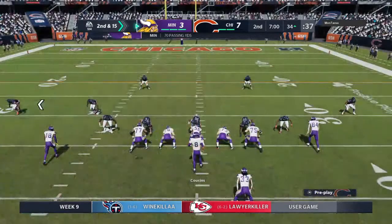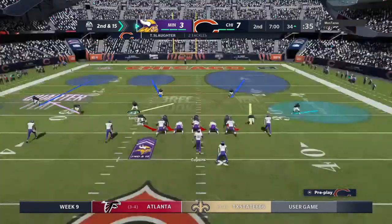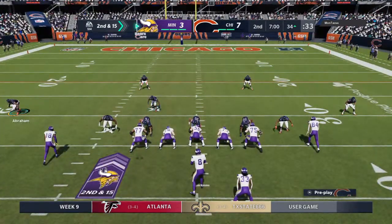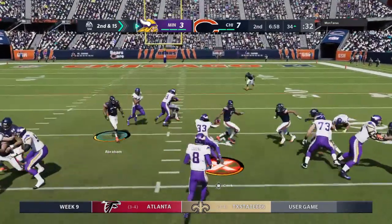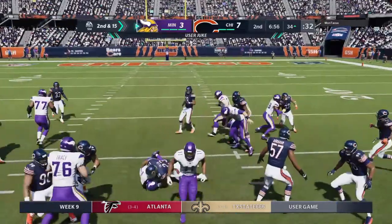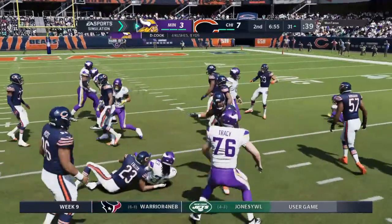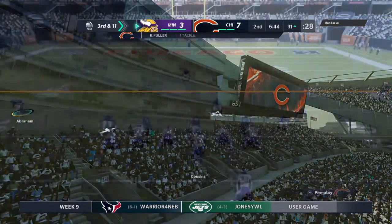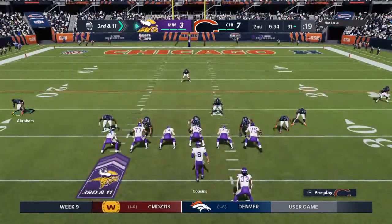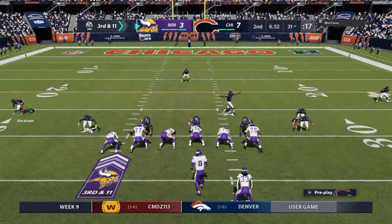The Vikings with the football here to begin the 2nd quarter, as they've got it with a 2nd down coming up. On 2nd down, it's Cook. It's a gain of 4, but they're still looking up here at a tough 3rd and 11. The chance of wasting this great starting field position, a real threat.